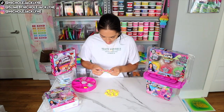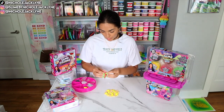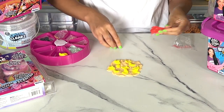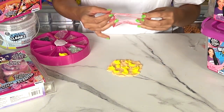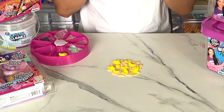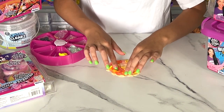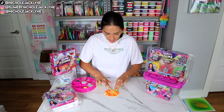And then this is the marinara sauce, which is cool. Got the marinara sauce. Get that out there. And I'm gonna kind of drizzle it on top of that maybe. Very fun. It has that realistic pizza shop smell. It's so cool. The slime pizzeria is so much fun.